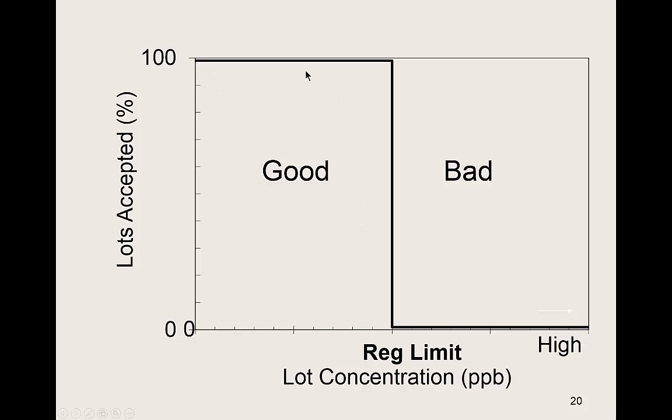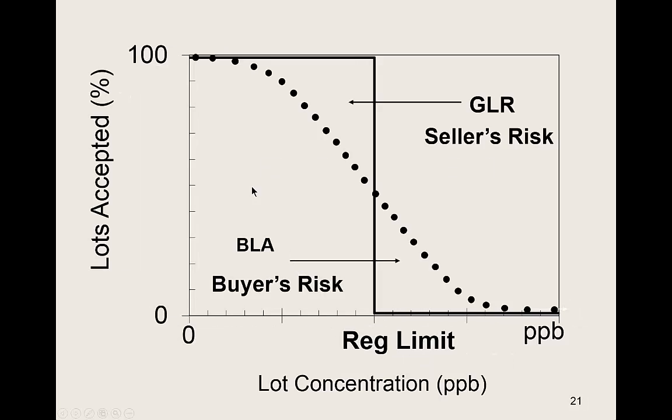Now this curve is called an operating characteristic curve, or an OC curve for short. And it can be used to evaluate the performance of a mycotoxin sampling plan, and it gives you some idea of the buyer's and the seller's risk. In this case, with a perfect sampling program, the OC curve shows you that you accept 100% of the good lots, which means you have no seller's risk, and you reject 100% of the bad lots, which says you have no buyer's risk.